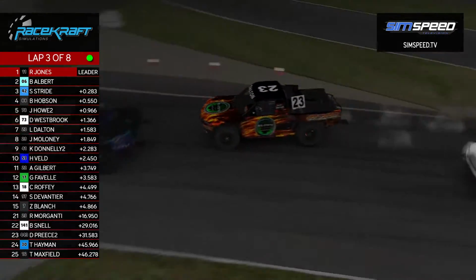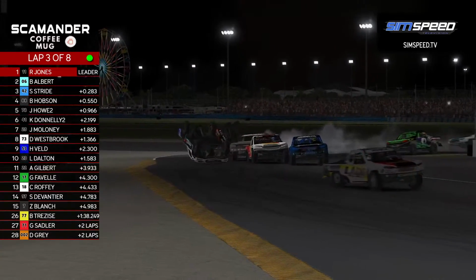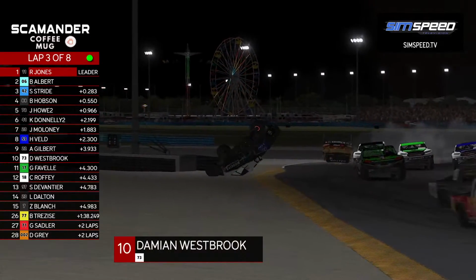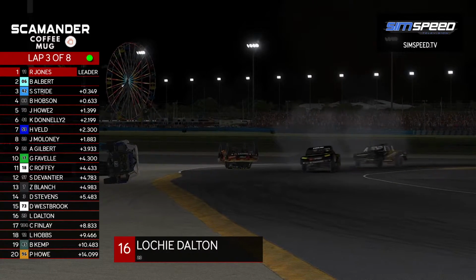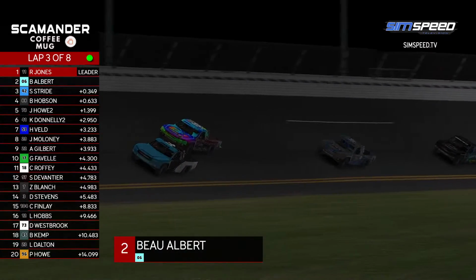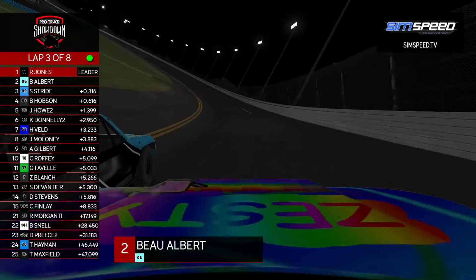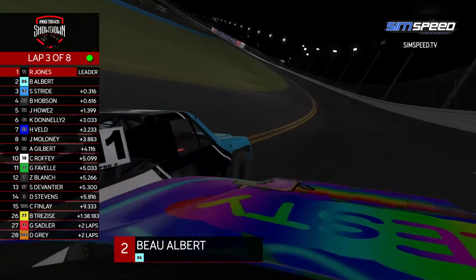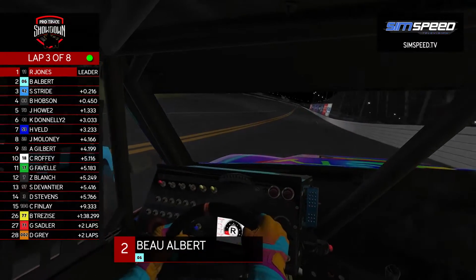Have to agree there as they're coming out onto the oval again, and oh no, just as we say that, there's a pile up. That's Damien Westbrook on his roof, and I think Lockie Dalton as well. So the race 1 winner, his night comes to an ignominious end. Damien Westbrook on his side, and that's not going to work out very well for him as it's side-by-side drafting for the lead.